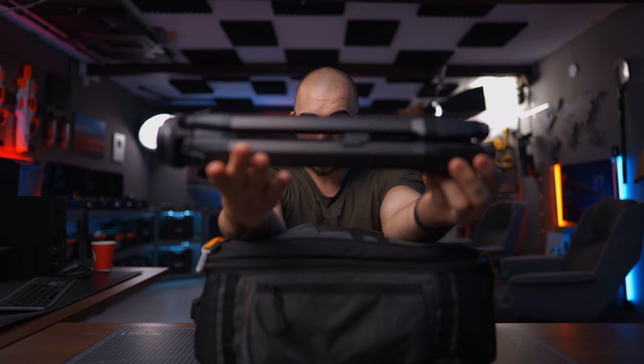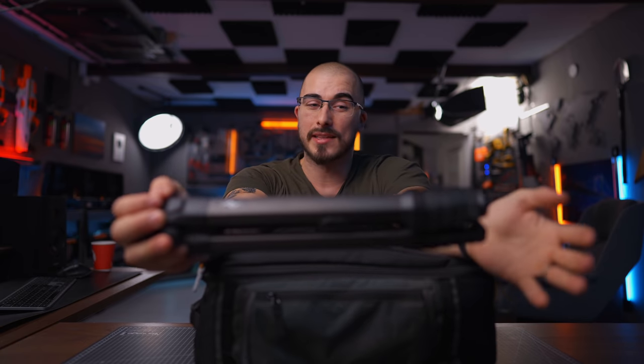But other than that, the sheer weight of this thing, which is close to nothing, and the small form factor make this so worth it, even though it costs a lot of money, because I've been carrying this daily for the last 45 days. And I can say that without this, I wouldn't be able to shoot any of the videos that I've done recently. It is just highly recommended from my end.